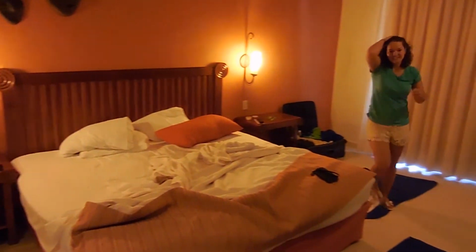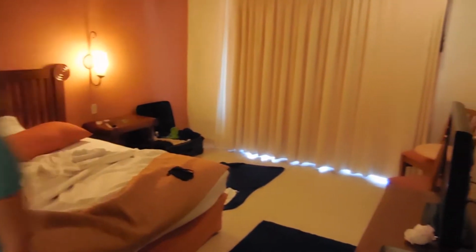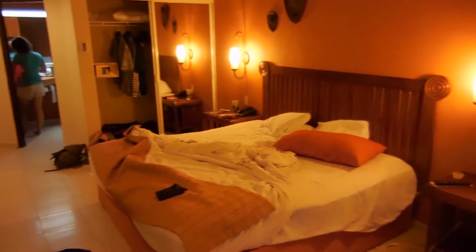It was nothing special. It was kind of like a Super 8 motel room or something. I mean, we were not stoked on it as it was our honeymoon, but it gets the job done. The one thing I will say about it is the thermostat is set to 22 degrees Celsius in there, which I believe is around 70 degrees Fahrenheit or so. And that was really cold for us. We were freezing the whole time, and you don't have any control over it. So that was kind of a bummer.